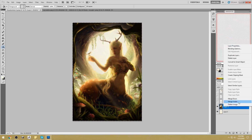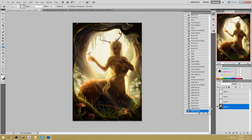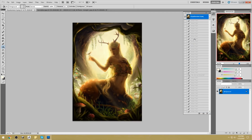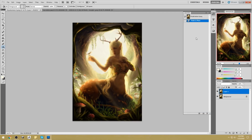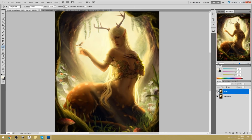Okay, so merge down. Let's see where it was before. And before, after. It's hard to tell, but before, you gotta zoom in.